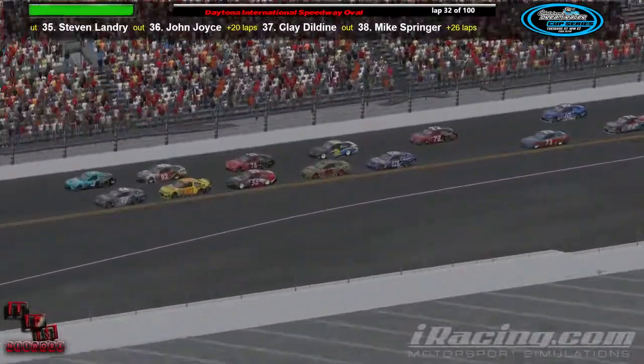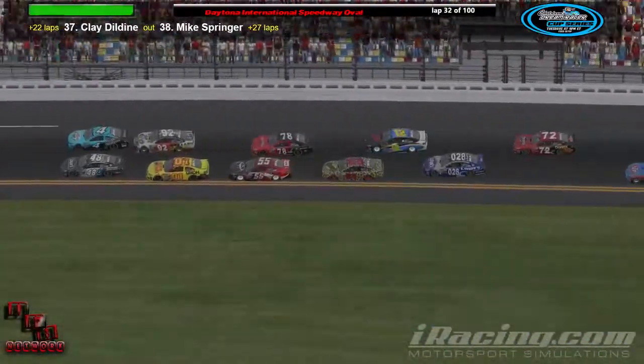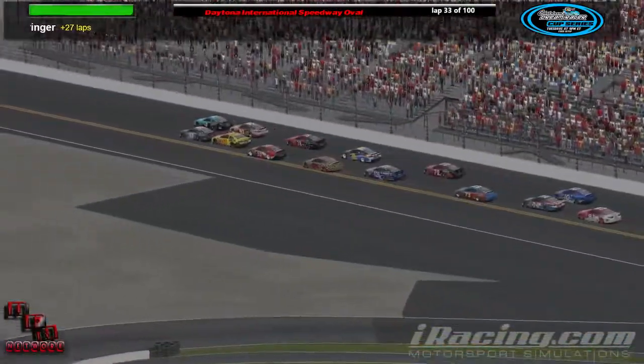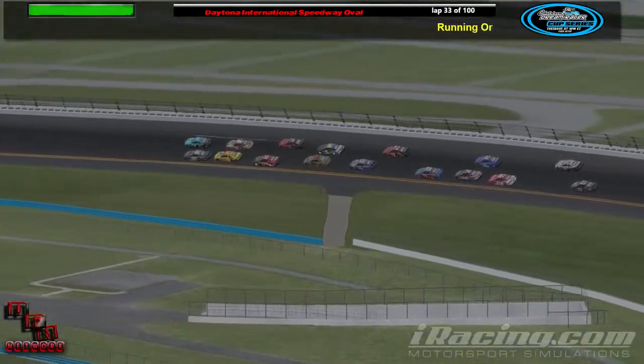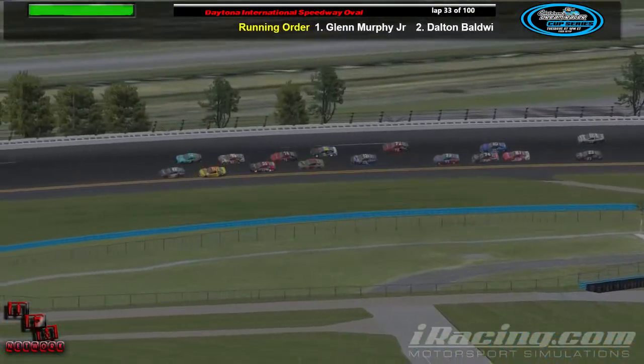Will Baldwin get his first lap lead of the night? Just out by a nose. Look at that battle across the start-finish line. And yes, ladies and gentlemen, Dalton Baldwin is going to be credited with the lap lead here, just to the outside, barely by a nose. We'll call it the splitter. Glenn Murphy Jr., though, rallies back to the race lead.